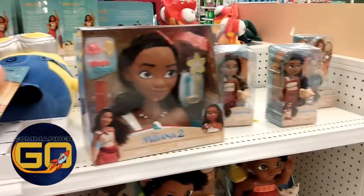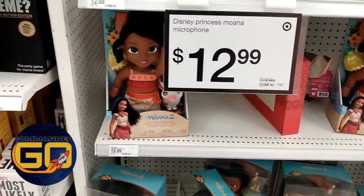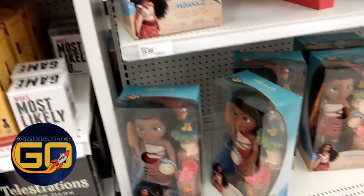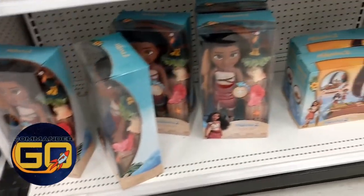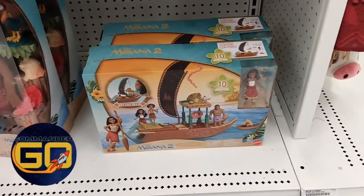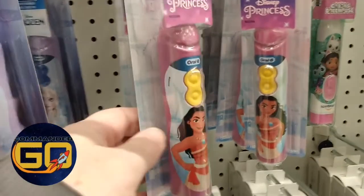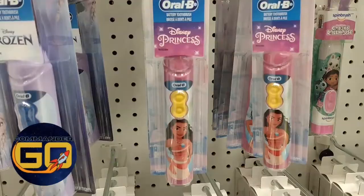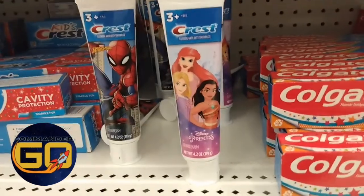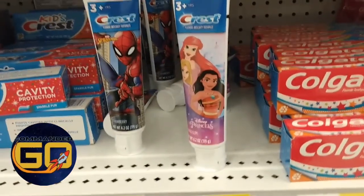And this one has an interesting item. It has the Moana sing-along microphone. And the rest of it is more dolls and baby dolls, things we've already seen, basically. And to wrap things up here, we have an electric toothbrush. And finally, here's the toothpaste to go with it.